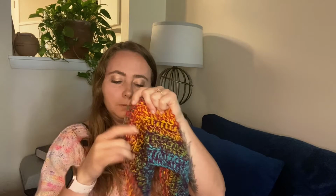I too cannot believe that I am starting another WIP that is a blanket when I still have not finished my Habitation throw. But you know what? It is what it is. We're gonna let it go. I wanted to crochet, and crochet is what I'm doing. So actually this was the result of a couple of hours, which I'm pretty impressed with myself. I mean, it's about the size of my hand.